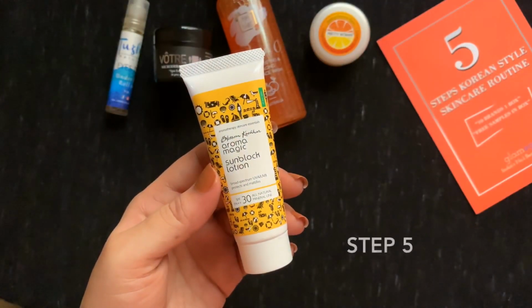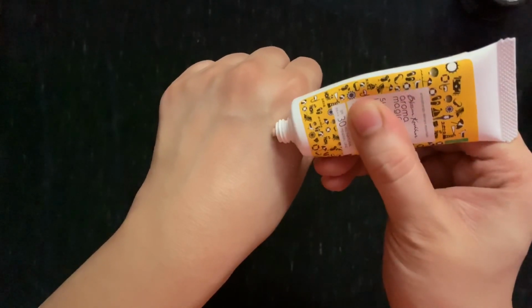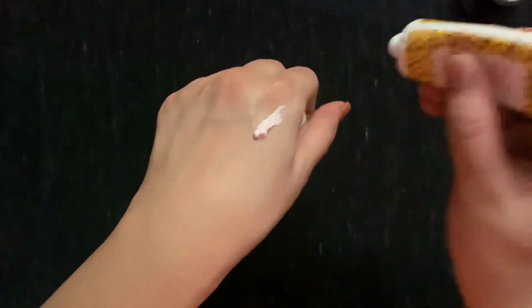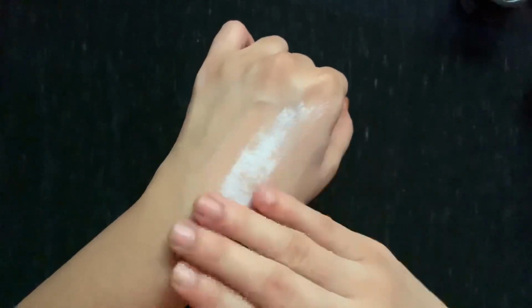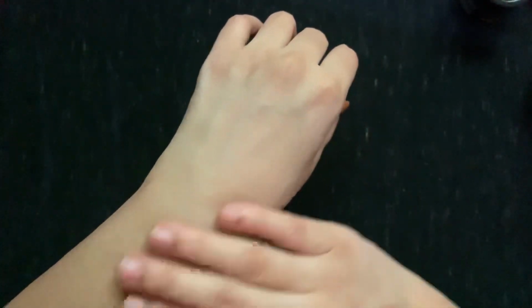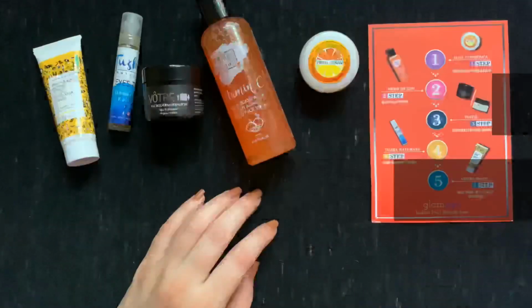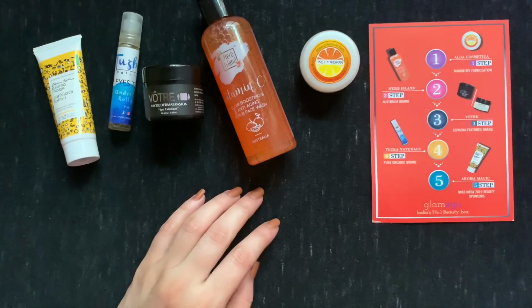And the last step would be sun protection. They have included this sunblock lotion by Aroma Magic, which has an SPF of 30 PA++. It blends within few seconds after application and is completely matte. And those were all the 5 steps from the Korean style skincare.